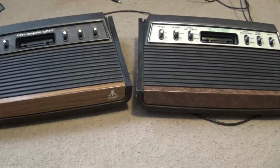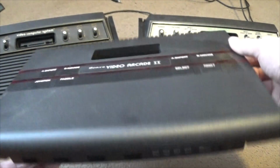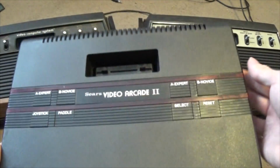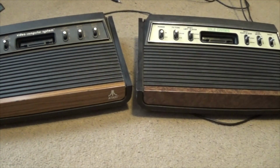The last revision would actually be the Sears Video Arcade 2, which is a US release of what was sold in Japan as the Atari 2800. This is a personal favorite of mine, and I did a video previously on the controllers where I did a quick teardown and explanation on why they failed.